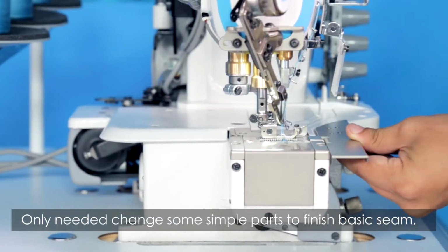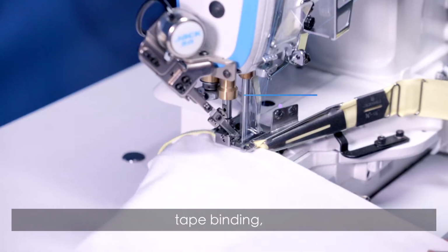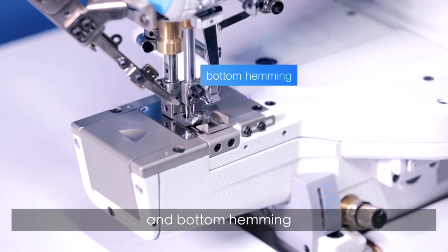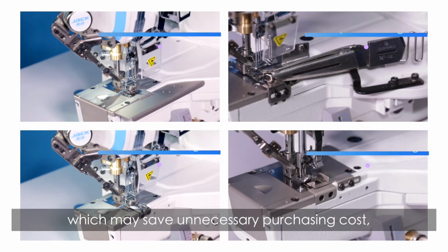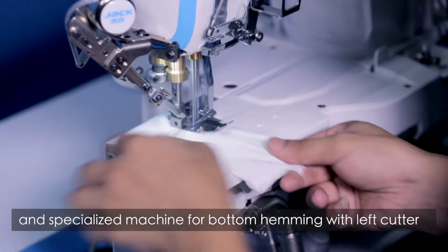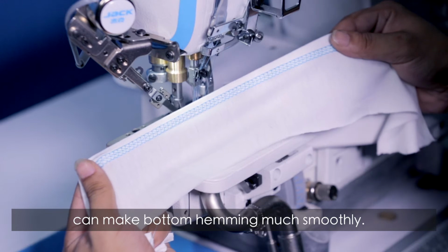Only some simple parts need to be changed to finish basic seam, tape binding, cover sewing, bottom hemming, and other different processes, which may save unnecessary purchasing cost. And a specialized machine for bottom hemming with left cutter can make bottom hemming much smoother.